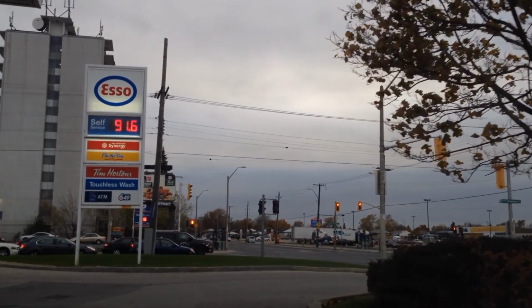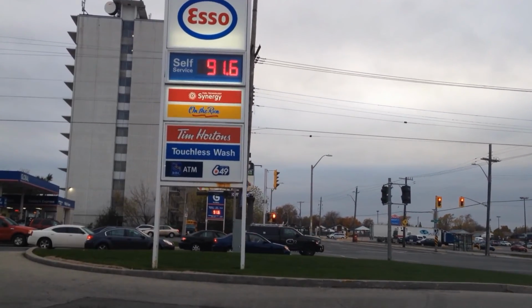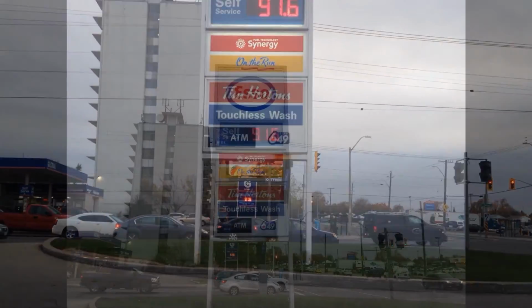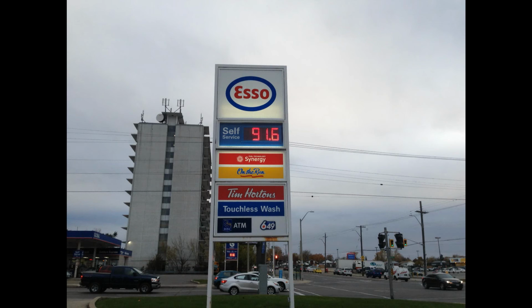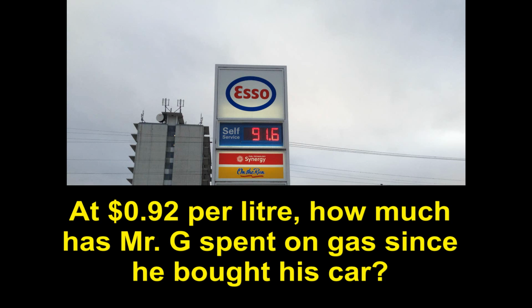Driving past a local gas station, I noticed that the price of gas is approximately 92 cents per liter. Using a price of 92 cents per liter and your answer from the previous question, determine approximately how much money I've spent on gas since I first bought my car.